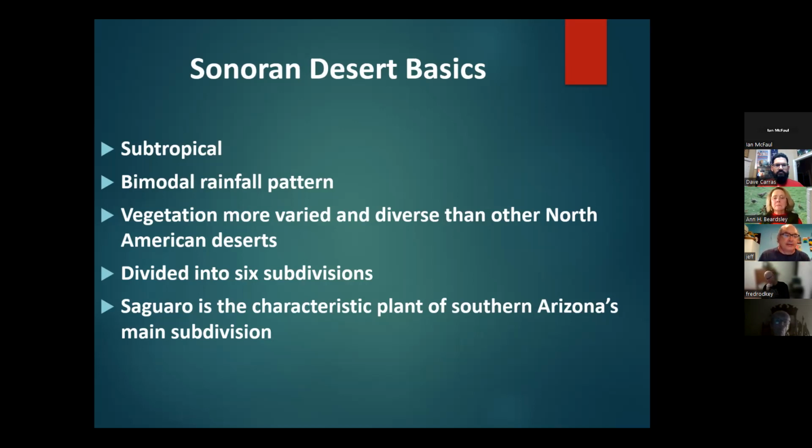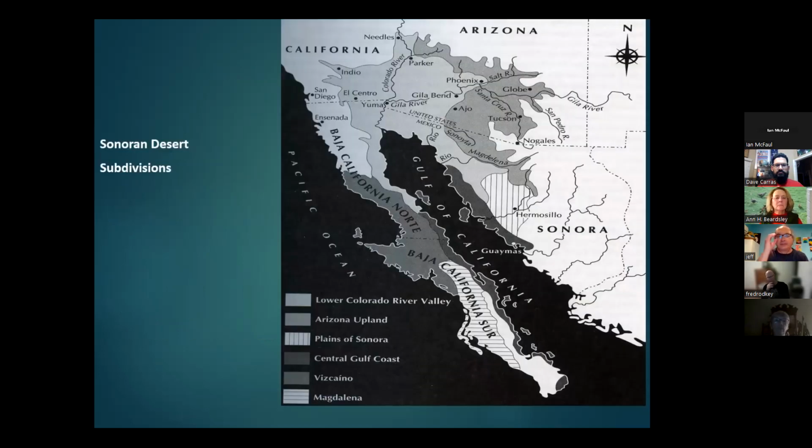So here is a look at the different subdivisions. This came out of the Natural History of the Sonoran Desert, put out by the Arizona Sonora Desert Museum. And you can see, again, there are different colors, different patterns, and not everybody agrees with these. You could find different interpretations. But you'll notice, according to this map, at least part of Phoenix is in the Lower Colorado River Valley subdivision, and Tucson is in the Arizona Uplands.